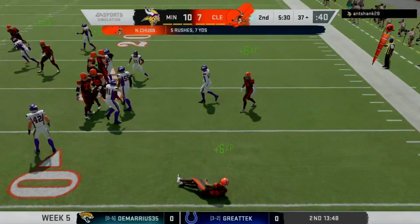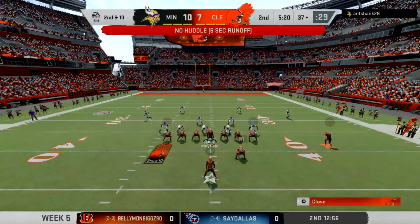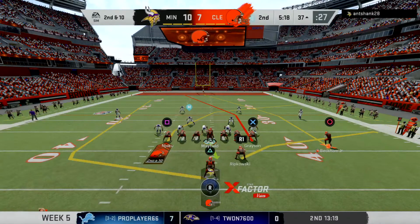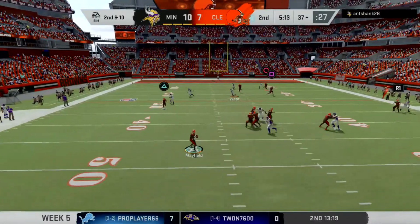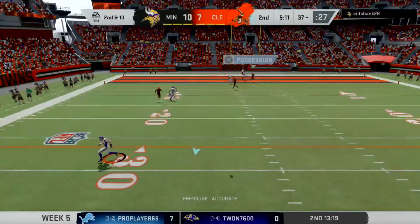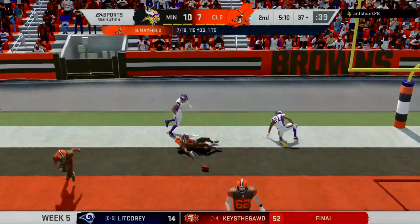Chubb on first down, no room to roam as he struggles just to get back to the line of scrimmage. Officially no gain on the play, and it's 2nd down. Throwing on 2nd down, Mayfield. He's going to look for Beckham in the end zone. Back of the end zone. Could he get his feet down?